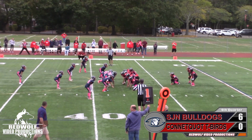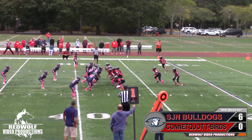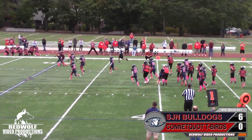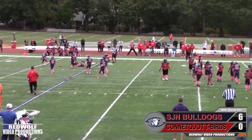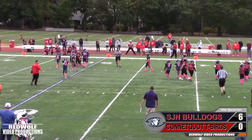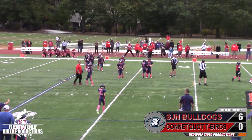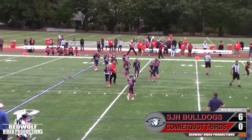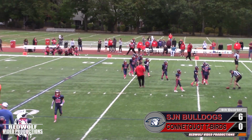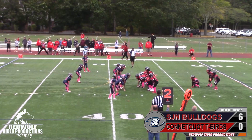3 backs in the backfield. 1 back in motion off to the offensive right. Looks to pass, sends it upfield. Oh, almost intercepted. Nice coverage there by, let's see who that was. Trying to see. Sorry, I simply can't see who that was. 2nd and 10 for the T-Birds.